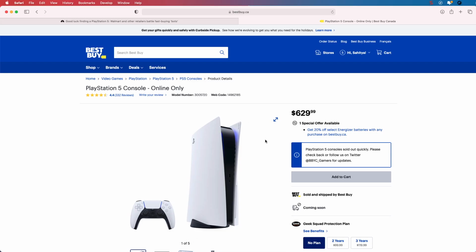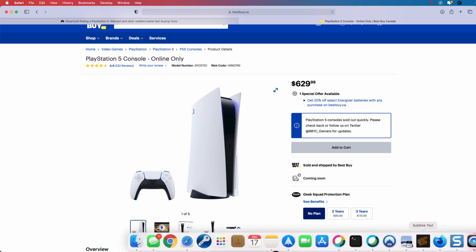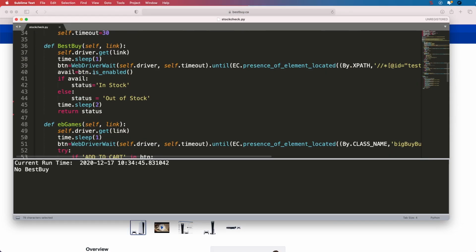So for example, if I go to Best Buy, you'll see the button actually exists, but it's grayed out. So there's a specific logic to search for that. And all I'm searching for is whether this button is disabled or not, as per the code. And once it tells me whether it's enabled or disabled, I can get the stock.